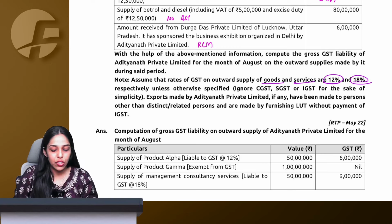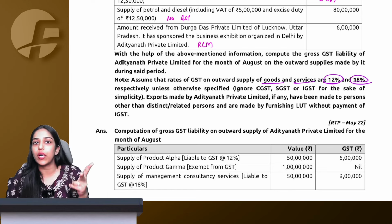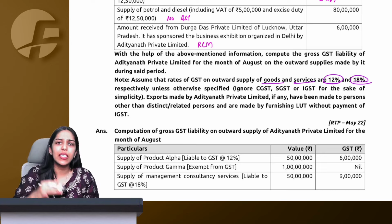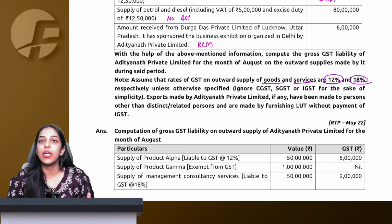Ignore CGST, SGST, IGST for the sake of simplicity. So we directly have to take the total GST and need not bifurcate C, S or I, which means the tension to determine place of supply is over, because be it interstate, intrastate, we are simply charging total GST here for the computation purpose. This is revision test paper May 22.